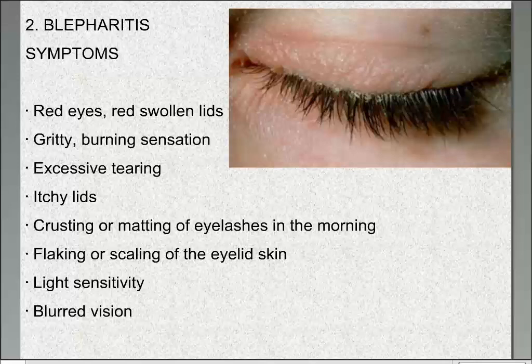Some people do find with this, and I'm not sure why this works, that this makes them a little light sensitive. And again, because of the drying out and the decrease in tear production, they might complain of some blurred vision.